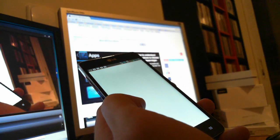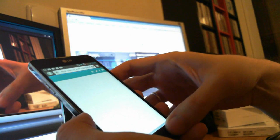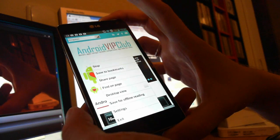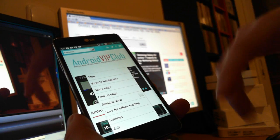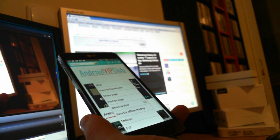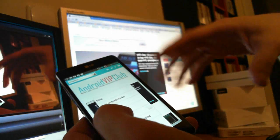One other reason, it's the browser. The browser has no flash. It does not support flash. We've seen other phones like HTC One that support flash, but we gave a solution on that problem. But we love such browsers when they have flash on them.